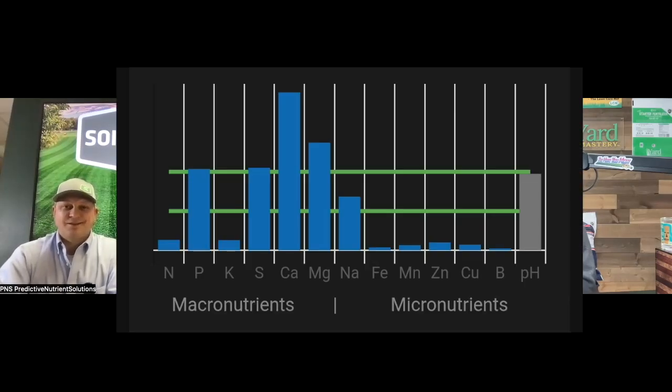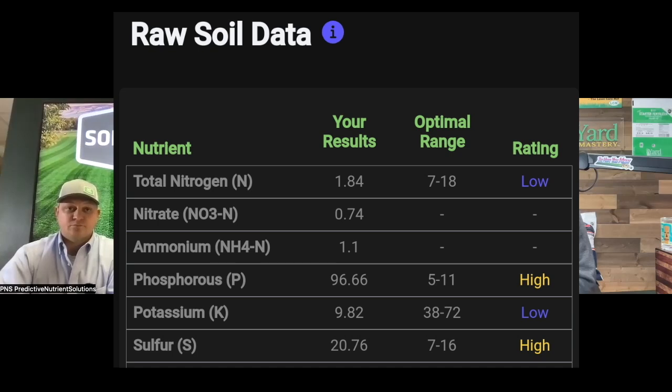So let's move on to some of the other macros that we really never talk about. That's so funny. We always talk about the big three, but the rest of these macros, they kind of just get shoved to the back, but they're super important, especially the next one, which is sulfur. So on my test, again, I'm looking at my sulfur's high here. This is a Florida sample, but talk about sulfur, the importance of it, and then, can that one stick, and good or bad that way?